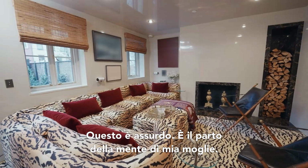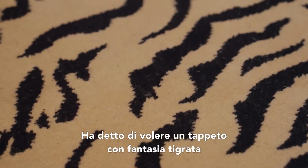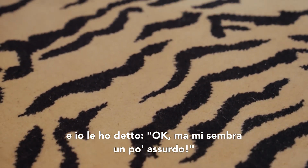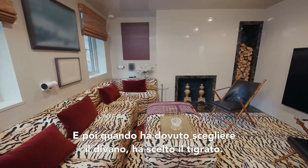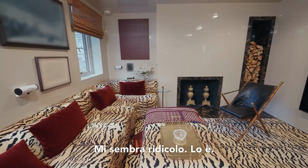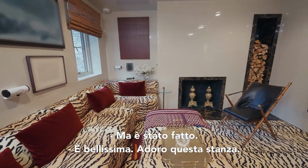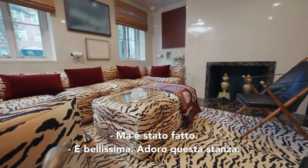This is wild. This was a real brainchild of my wife. She was like, I really want to do a tiger print carpet. And I was like, no, guys, that's a little crazy. Tiger print carpet, wall to wall. And then I was like, what about another couch? She's like, tiger print. I was like, that's ridiculous. And it is. And it's been done. It's great. I love this room.